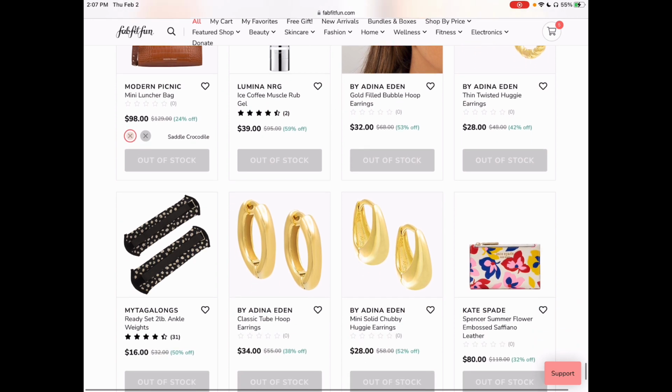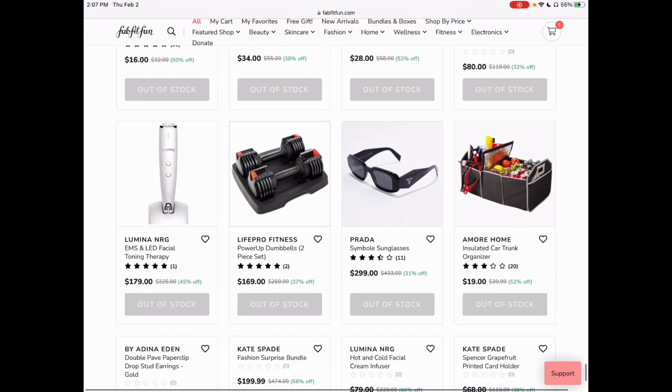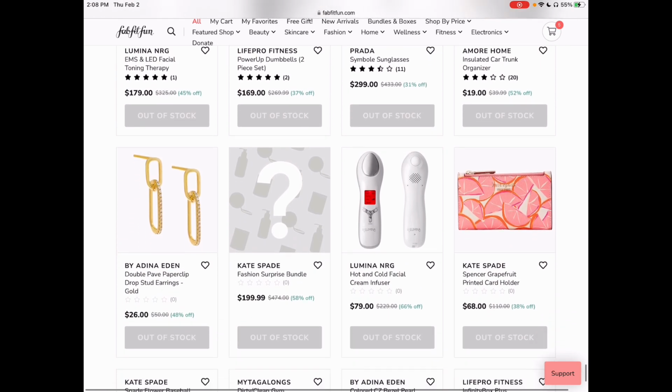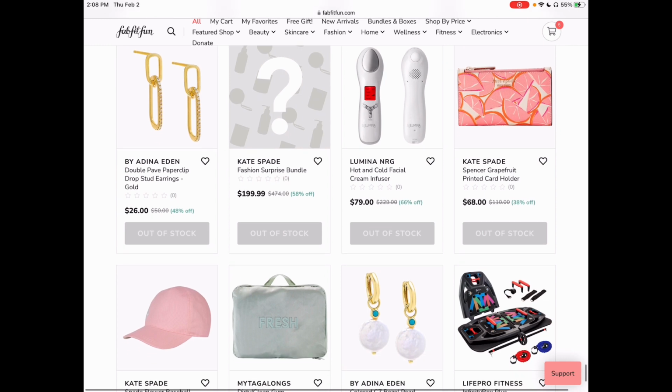So a lot of what sold out is jewelry. A lot of Kate Spade sold out. Look, a pair of Prada sunglasses with the symbol. Was that a choice in our last box, or was it just in add-ons? Hmm, I wish I could remember. The Kate Spade fashion surprise bundle? Hmm.